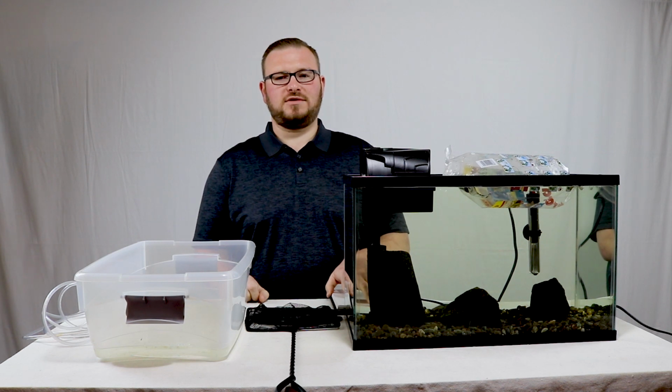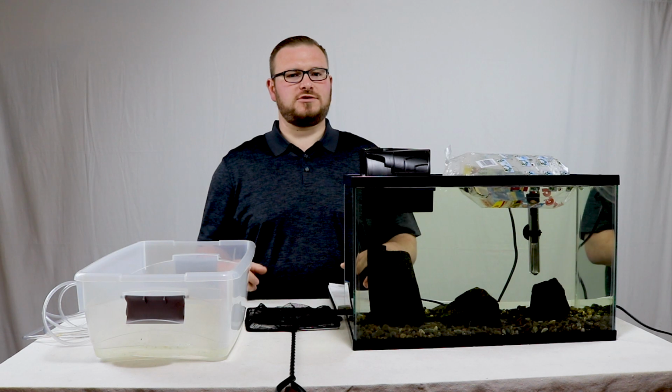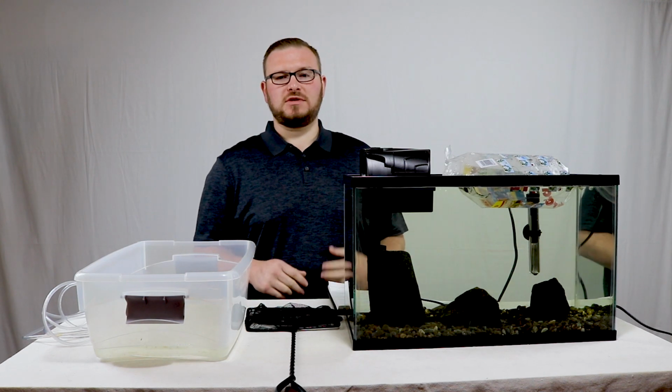A lot of people will tell you 3 or 4 is minimum. I tend to find they do a lot better in larger groups. If you see these fish in the wild, they'll be in groups of hundreds and hundreds of them, and they'll act more natural if you have a lot of them in a school together.